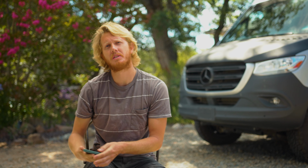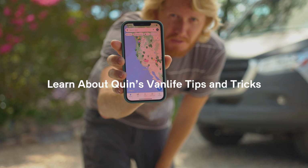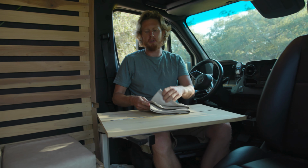So wherever you find yourself, you can pull up this app and you can filter for what you want. And if I want to be extra fancy, I have this tablecloth.